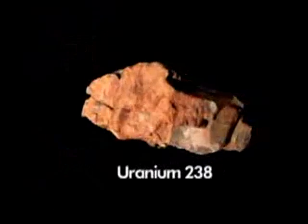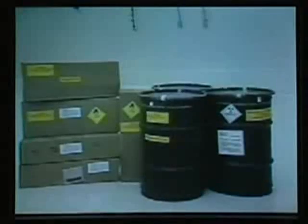Long considered toxic garbage, it found an extremely controversial application in the making of cheap, high-perforation shells. Uranium-238 remains radioactive for 4.5 billion years, and its toxicity reveals itself as soon as particles are inhaled or ingested. Cancer and birth defects are the most common side effects.